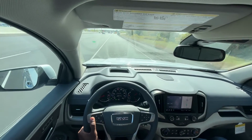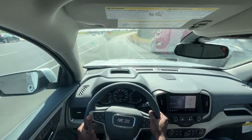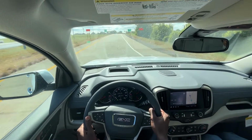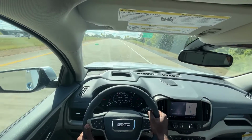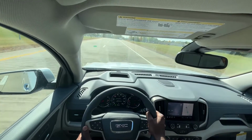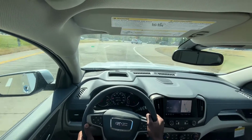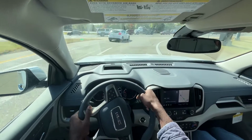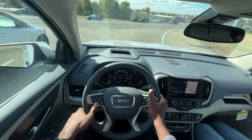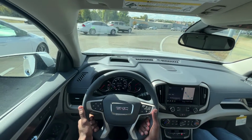But I'm going to put it into all-wheel drive mode. And of course, in all-wheel drive mode, you don't have that pull that you'd get from the front when it's just the front wheels going. And then we have auto stop, but as the vehicle's still heating up, it's not activated yet.